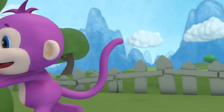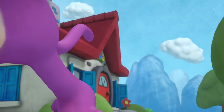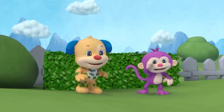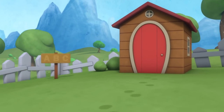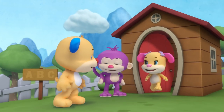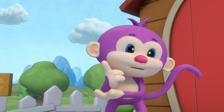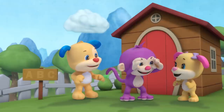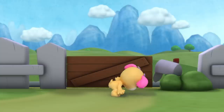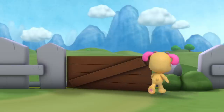Fun to play, we all say every day. Monkey shouting as he seeks, hey, I found you. Monkey's great at hide and seek. He's so fast, he always wins. Monkey says he'll change the game to shout, I see you, instead. Where will Puppy and Sis hide? Above? Below? In front? Behind? Ready, set, let's go, go, go!